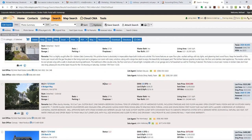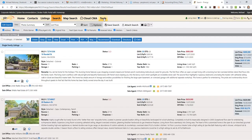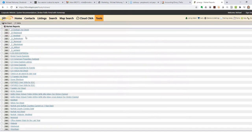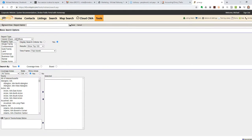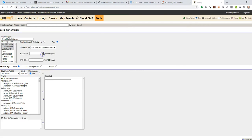Next, number 5 is your sales price to list price ratio and your days on market. So to get that, and this might actually be a more useful report for you, if you go to Tools and you go to market reports, and you go to new report, there's a report in here called area market survey, and you would choose single family, multifamily, and you could probably put, yeah, you could probably try this. Let me try this. And again, I'm just kind of reaching.